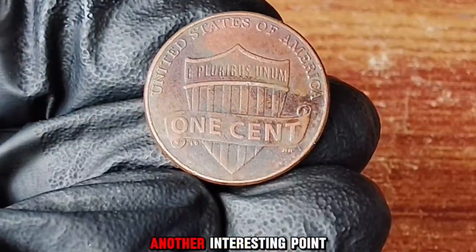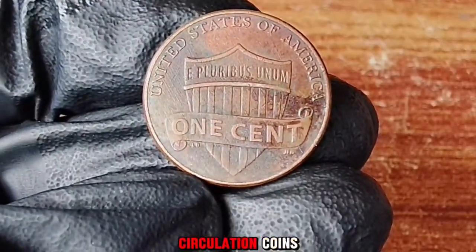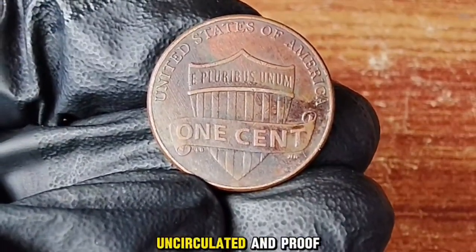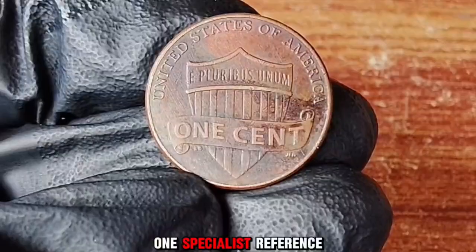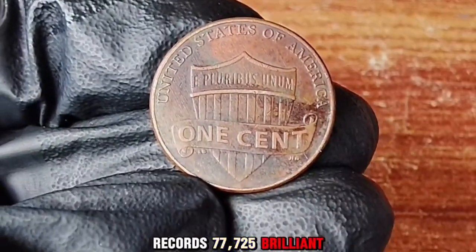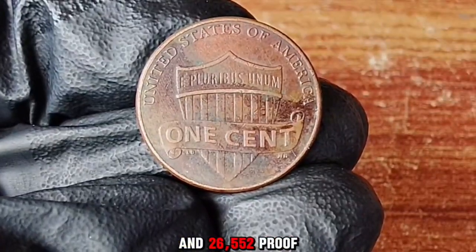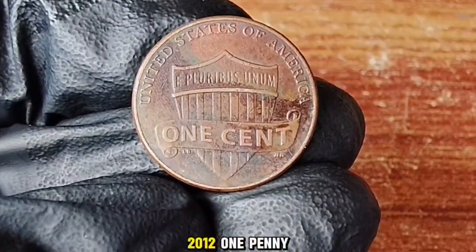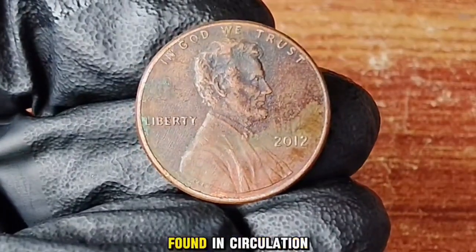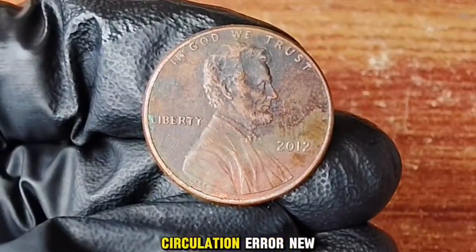There is also another interesting point about the 2012 issue. Alongside the regular circulation coins, the Royal Mint produced special brilliant uncirculated and proof versions. One specialist reference records 77,725 brilliant uncirculated pieces and 26,552 proof examples for the 2012 one-penny issue. These special versions are different from an ordinary penny found in circulation, and collectors should not confuse them with a rare circulation error.